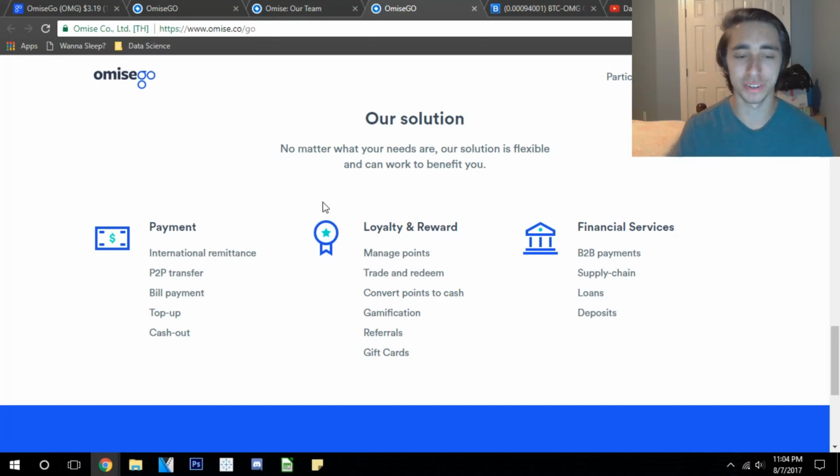I like the fact that they're implementing gamification, but they've also got trade and redeem systems where you can manage your points and convert points to cash. So I think this is immense, guys. I really think this is cool. They've also got financial services as well: business-to-business payments, supply chain, loans, and deposits. I mean, God, they've got everything.